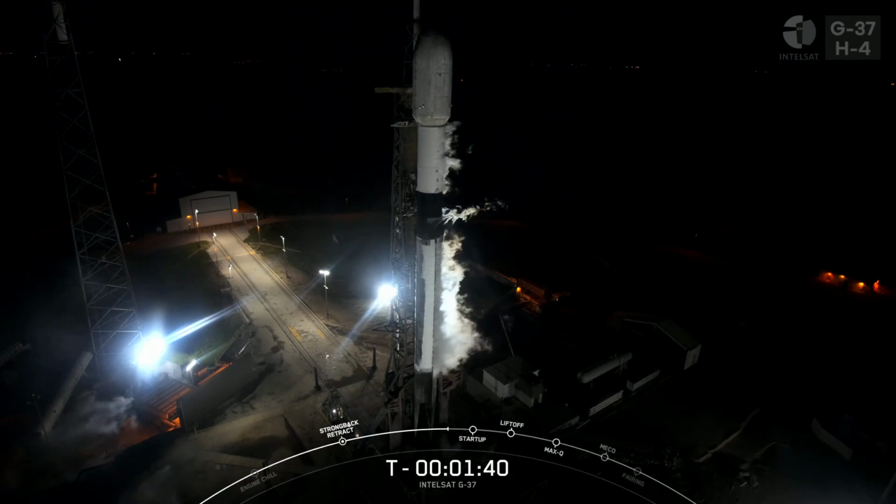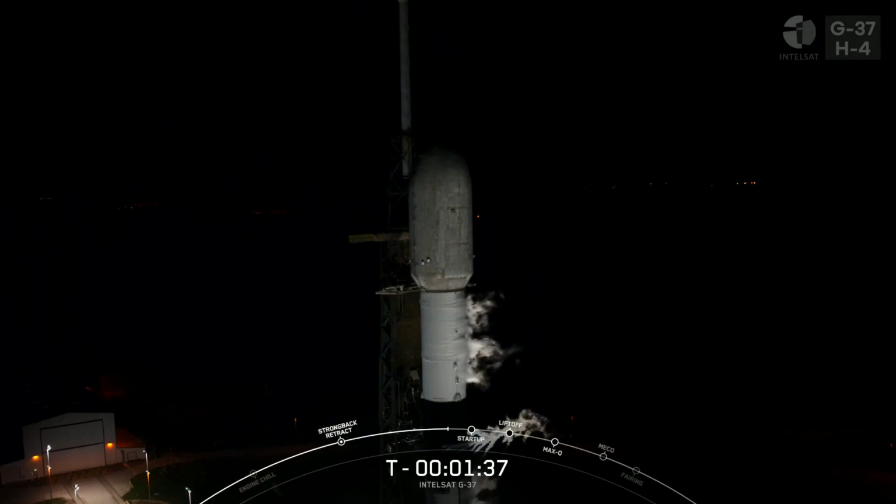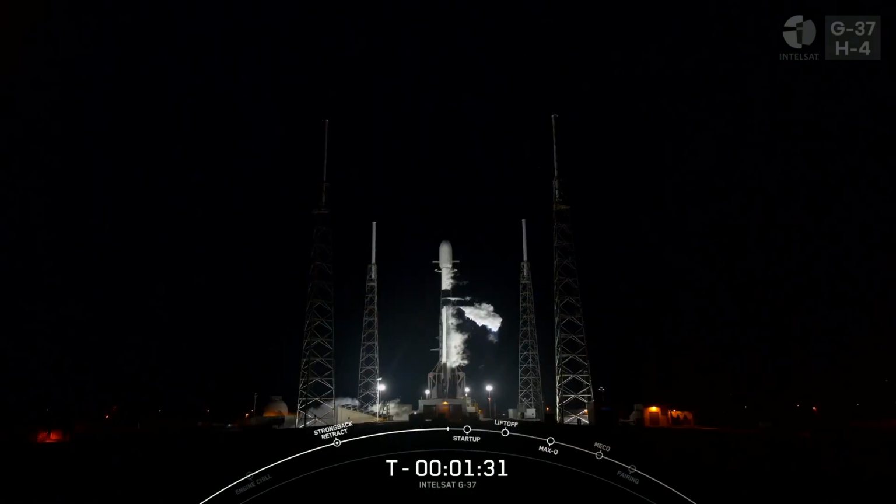Stage 2 LOX load complete. Just heard that call out for Stage 2 LOX load completion. So with that, the Falcon 9 is now fully loaded with propellant. Those white clouds you see venting from the LOX line is a completely normal part of the process. Ground gas closeouts.